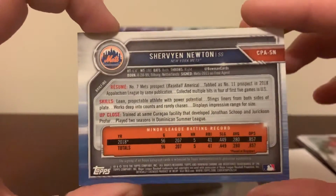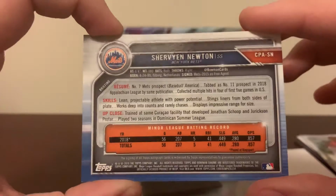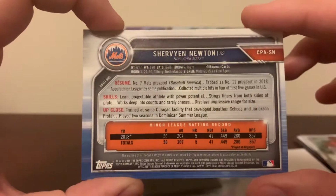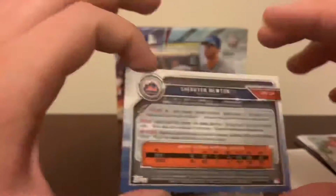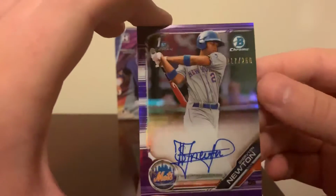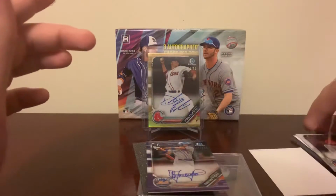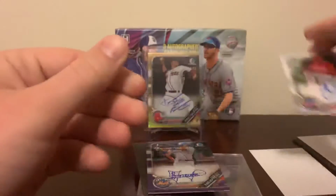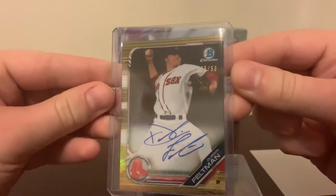Number 7 Mets prospect, born in '99, signed as a free agent. Batting average of .280, 57 games, 5 home runs. Lean, projectable athlete with power potential. He is a shortstop. Oh, that's nice, a purple first Bowman autograph. Then we got the base first Bowman autograph of Francisco Morales, and the gold prospect auto of Feltman.